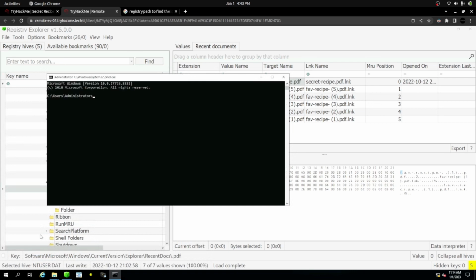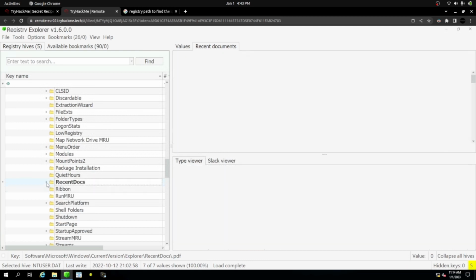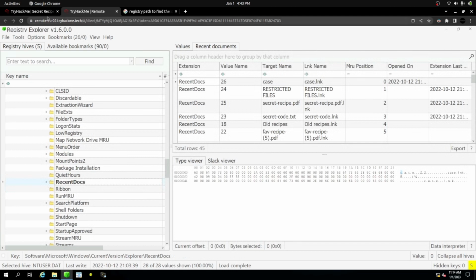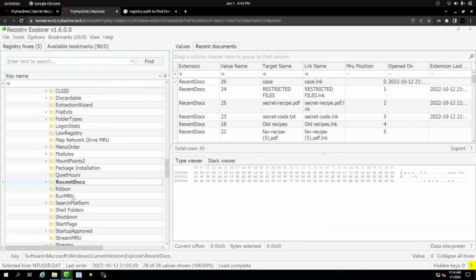So you will be able to execute certain commands, and it will be loading it in the backend. It will be spawning the window for you. So this is how. And they are asking what command was executed on that run, the command to see the network interfaces. The network interfaces. Yes. All right. Now I can see, from this recent docs, the second folder, run MRU.